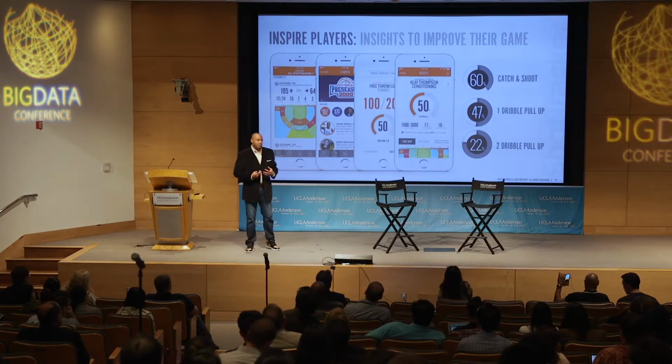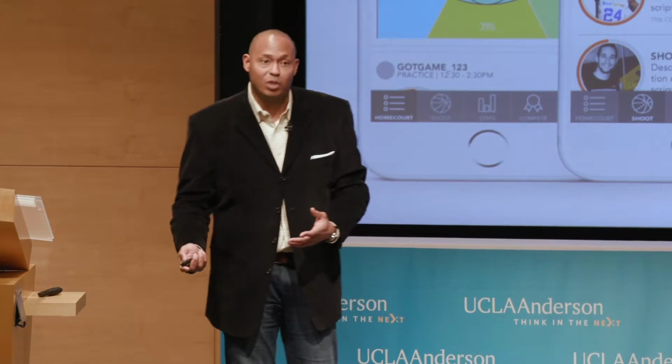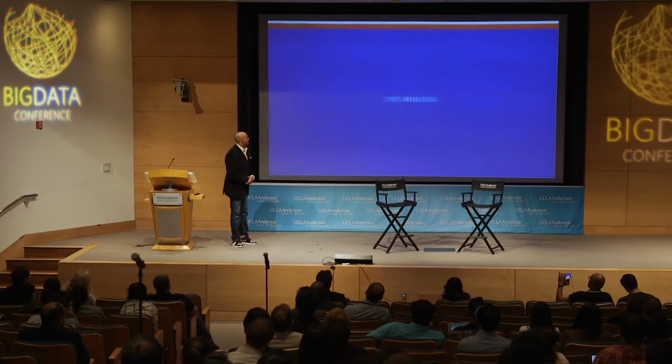For players, we provide them data all in real time in their practices and their games. Imagine being able to tell a player his percentage when he catches and shoots versus 1 or 2 dribbles. And then lastly, broadcasts. The power in our system is the ability to get this data in real time. Currently, we sample our data at 120 times per second, which is much faster than video. And when you do that, you have the ability to do these types of things within the broadcast.